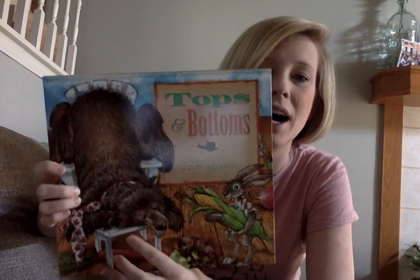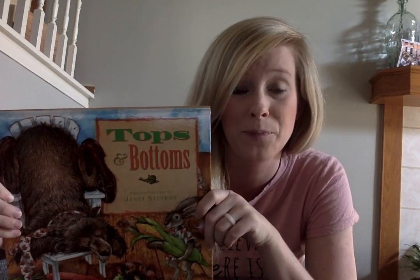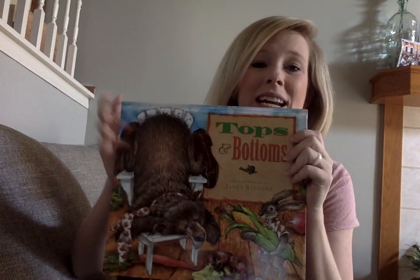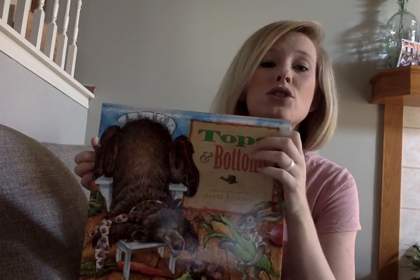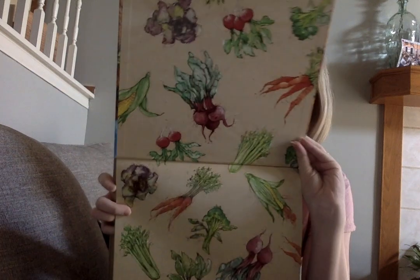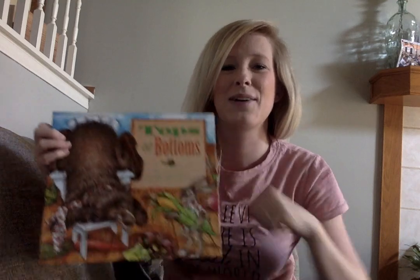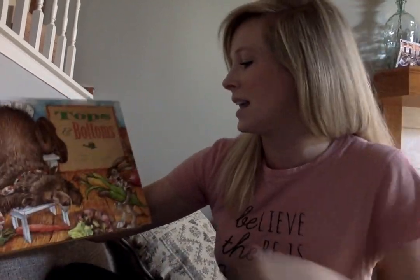So our story today is called Tops and Bottoms. It's adapted and illustrated by Janet Stevens. Adapted means that this was a story before, but this author decided to change it up a little bit. Now, when we look at the spine of a book, it keeps it together, right? This spine is actually at the top. So this book opens like this. It's very different. So I'm not used to holding a book like this. So let's see how it goes. Tops and Bottoms. Oh, I already see some vegetables.